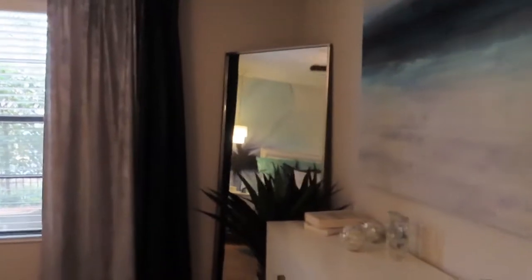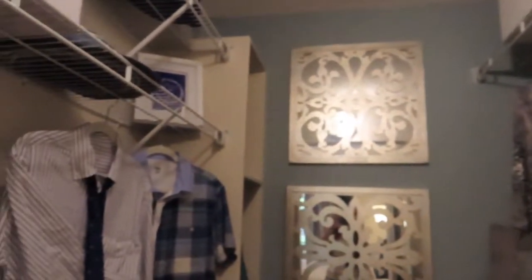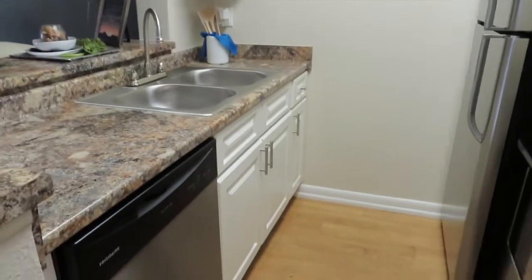And what about the floors? Is it wood? Is it carpet? Because we have a mirror like that, setting it up in the corner. Yeah, that's what I'm planning to do, whether in the bedroom or the living room. Nice closet. And does it come with washer and dryer? It's like the deal breaker. Yeah. Do you require renters insurance?